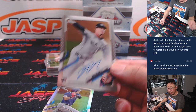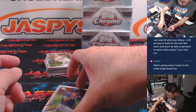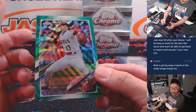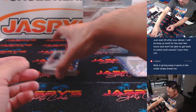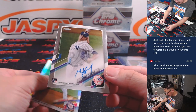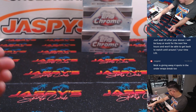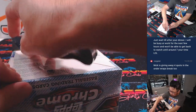Here's Nick Nelson for the Yankees, AL East, Steve with the AL East. Shohei Ohtani, 4 out of 99. We'll be excited to see him pitch. Angels edition, that's going to be for the AL West for Nicholas. And we got a Mikel Yajure for the Yankees, rookie auto for the AL East. All right. Another box.